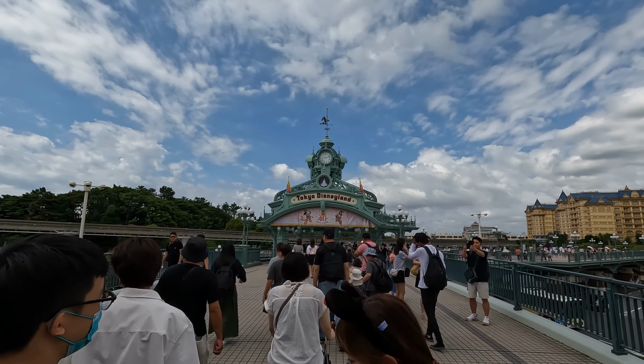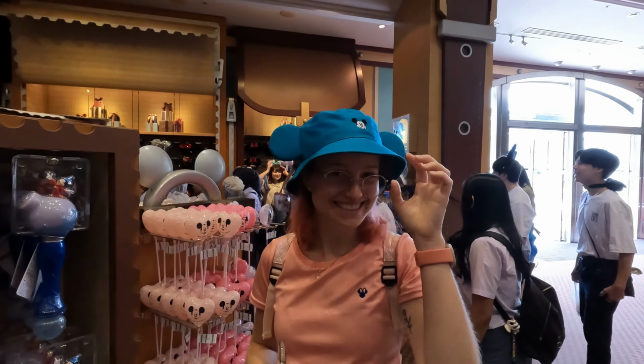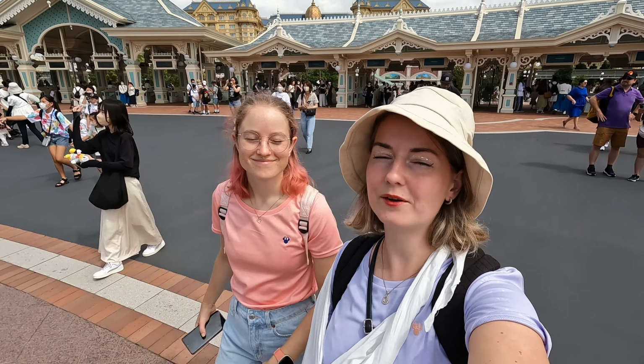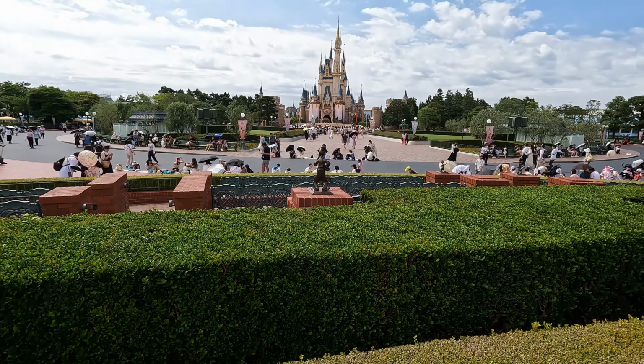And of course, you can't visit Tokyo without going to Tokyo Disneyland. The park is just as magical as you'd expect with classic Disney attractions, characters, and parades. What I loved most was how everything is so well organized, and the Japanese attention to detail makes the experience feel even more immersive.